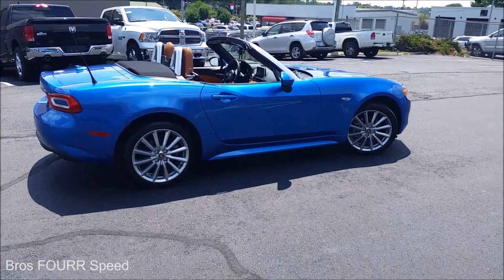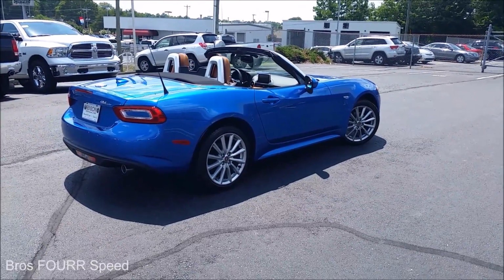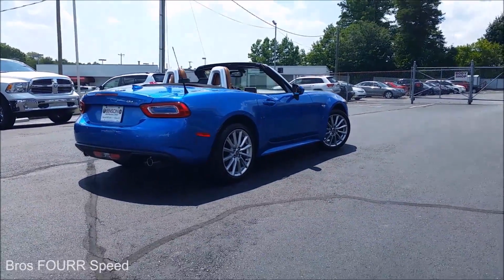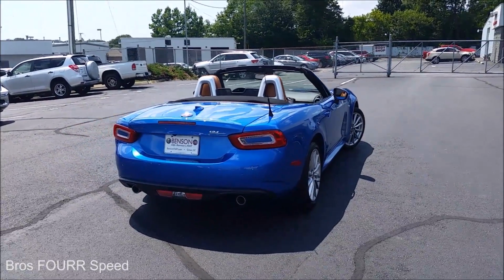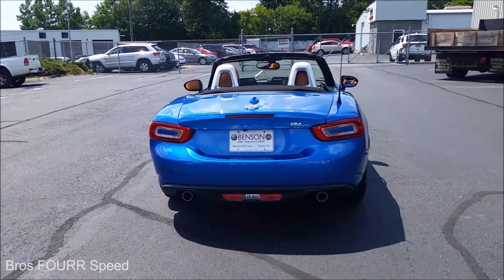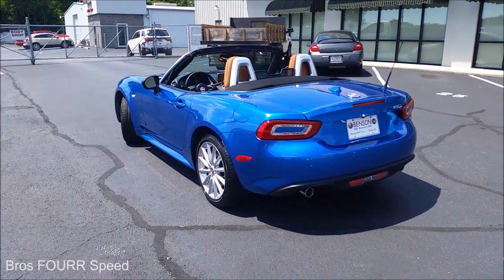This is, of course, rear-wheel drive, weighing in around 2,400 pounds. 0 to 60 can happen in 6.7 seconds with a top speed of 136 miles an hour. 7 different colors are available this year. This is the Azzurro Italia Blue or Dynamic Mica Blue. And this color only comes on the Primo Lusso, which is the model we're looking at today.